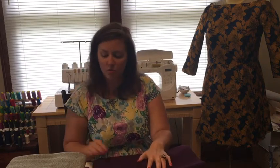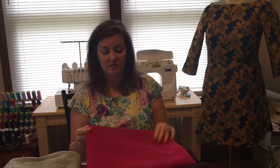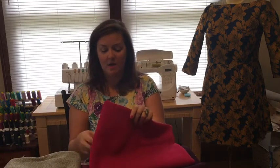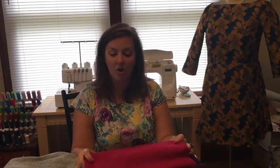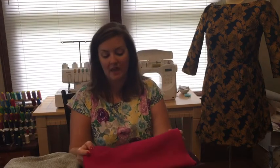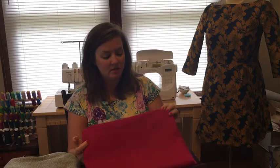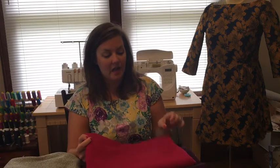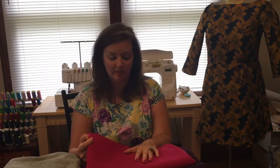While we're on the topic of wool crepe and fabric I've owned forever, I have a piece of, I'm going to call this raspberry wool crepe that I picked up in Atlanta in the same haul as I bought the wild plaid that is now a cape. And this is a beautiful wool crepe fabric. I have 2 yards of this, and I need to be using these fabrics. They're gorgeous. I need to be wearing them.